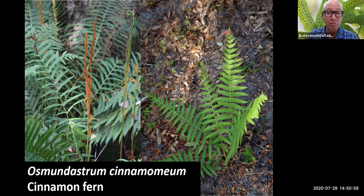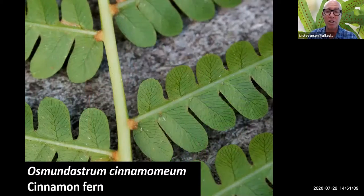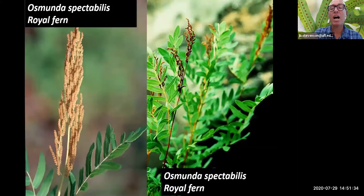In the absence of the fertile fronds, making it obviously a cinnamon fern, if you only have the sterile fronds, they look pretty ferny, pretty run-of-the-mill. If you flip one over, of course you're not going to find any sporangia because these are sterile fronds, but right where the first division leaves the rachis, there's a little tuft of cinnamon-colored hairs. We call these the hairy armpits of the cinnamon fern. So check for that in helping you identify a cinnamon fern.